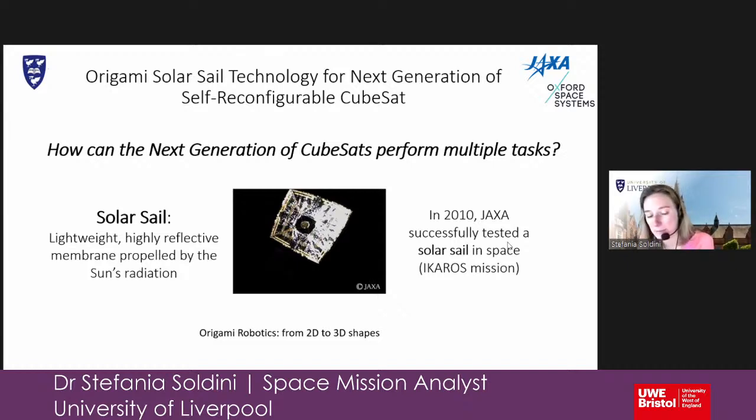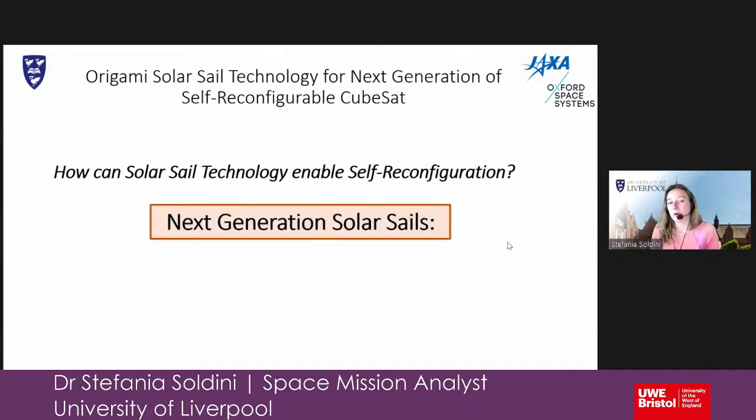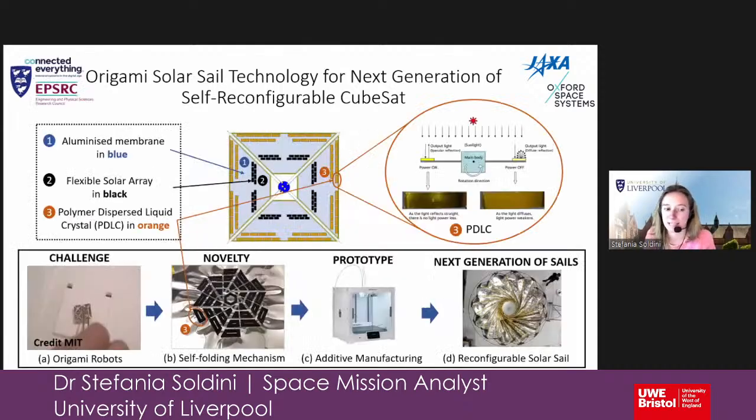So the idea has been: could we use this type of technology to enable, for example, self-reconfiguration? What do I mean by this? I kind of call it the next generation of solar sails, although the application is completely different. But what I mean is, by changing the reflectivity property locally on the sail, we could imagine changing shape. Instead of having something flat traveling into space, we could act on a single component of the sail to reconfigure. So this was the basic idea that we wanted to demonstrate with a feasibility study.